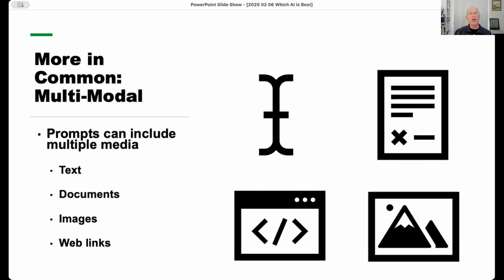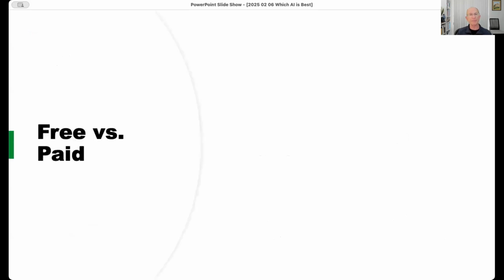And you can also ask AI to go out to web links. Now, I saw a video today that said Claude didn't actually have the ability to go search the web, but virtually all of the others do. So if you want to be able to search the web, you want to be sure to use one of the AIs that has that capability. And searching the web means also doing things with YouTube videos as well.